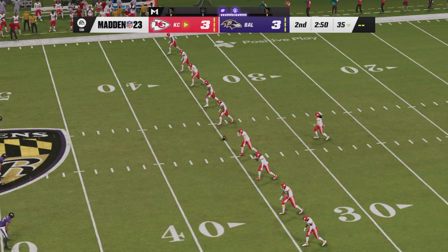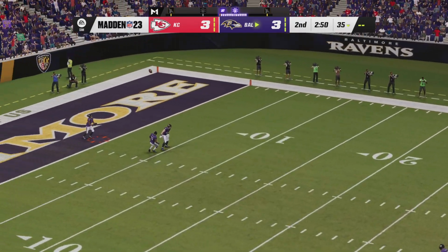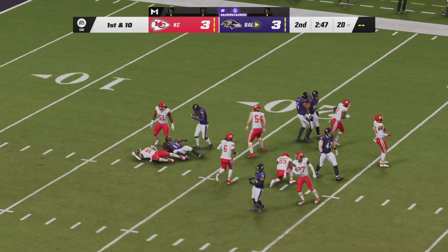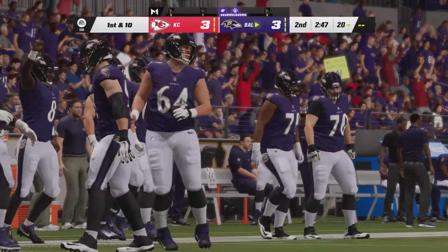Field goals all we've had so far. 3-3 now as the kick is away. Devin Duvernay now returning from the end zone. And that decision to bring it out ends up not being a good one. Costs him about 5 yards as he's tackled at the 20.